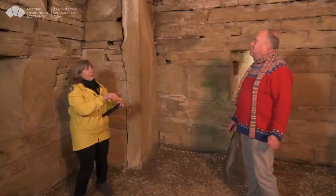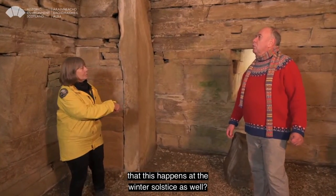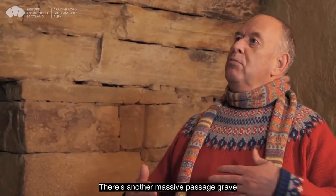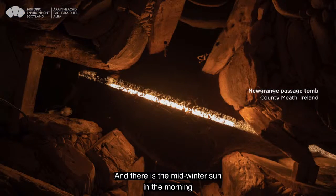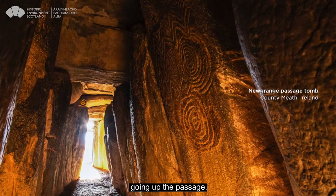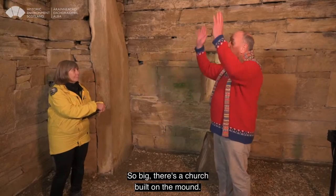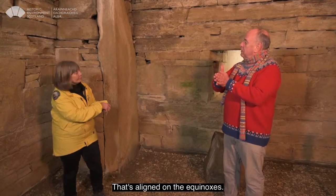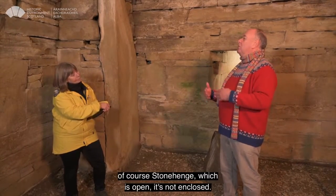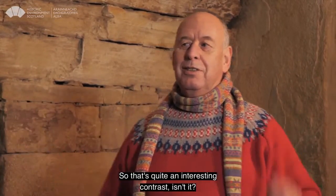Is there anywhere else in the world that this happens at the winter solstice as well? Well, yes, it does. There's another massive passage grave in the Boyne Valley in Ireland called Newgrange, and there it's the midwinter sun in the morning going up the passage. And in Jersey, there's La Hougue Bie, another monstrous passage grave, so big there's a church built on the mound. That's right, yeah, I've been there, I've seen it, it's amazing. That's aligned on the equinoxes. But the summer solstice, of course, Stonehenge, which is open, it's not enclosed. So that's quite an interesting contrast, isn't it?